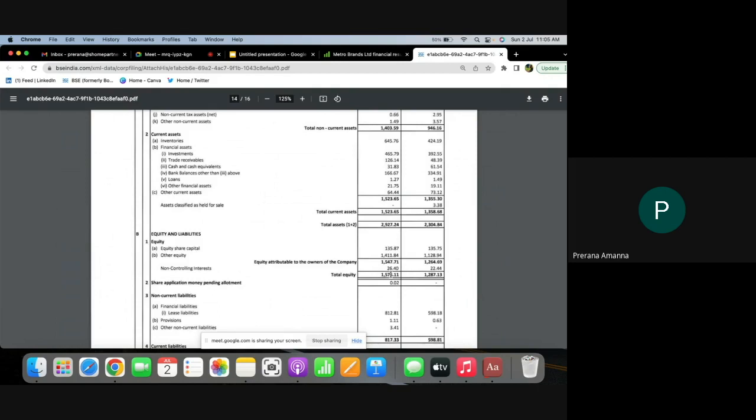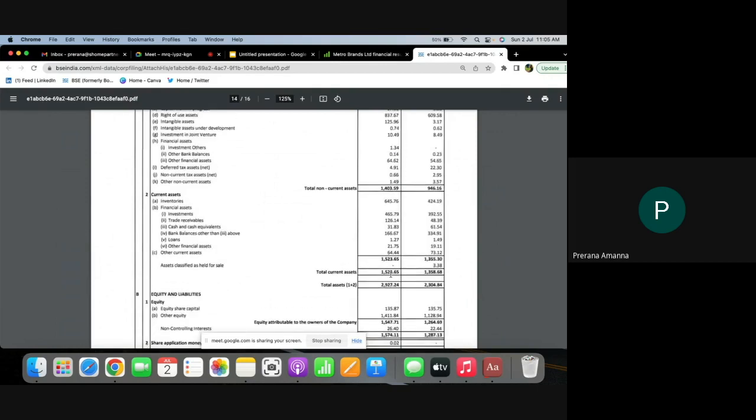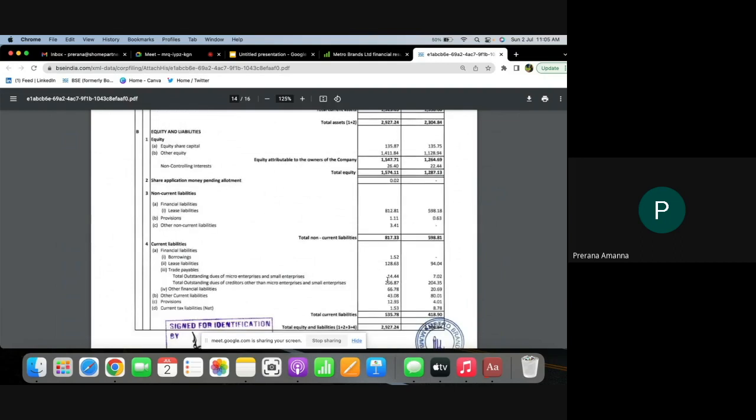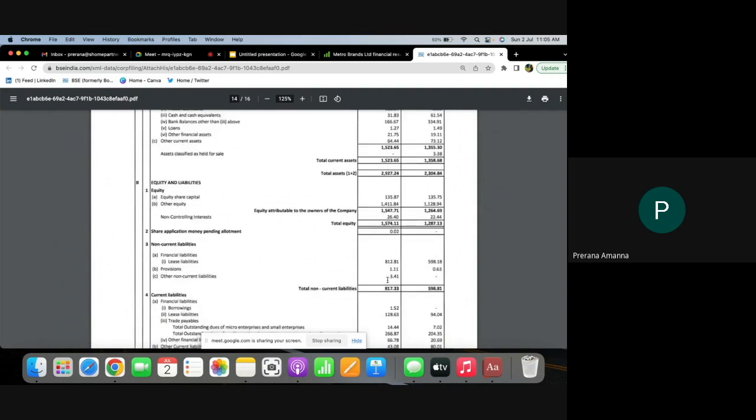Then the next most important thing for me is ROE, right? For me, I need the ROE of the company also to increase. ROE is nothing but net income divided by equity. If I see that, even that has increased from 16 to 24%, right? So even that has increased. So all of the things are good.